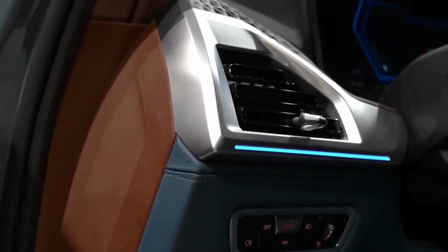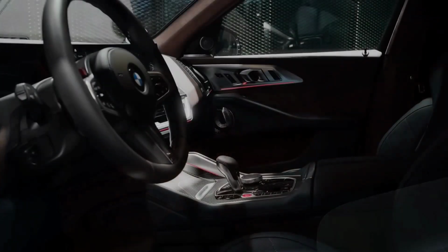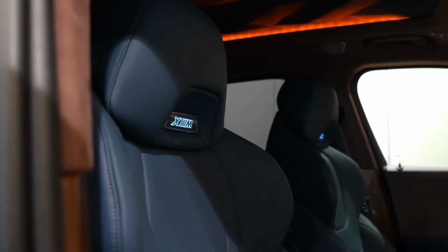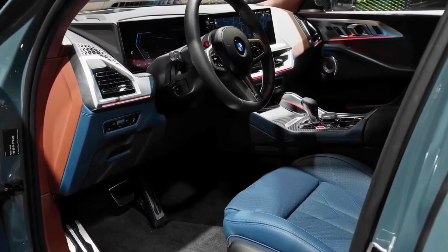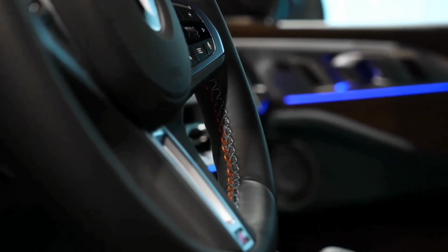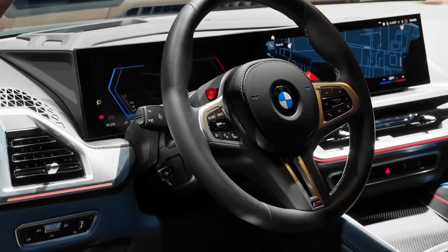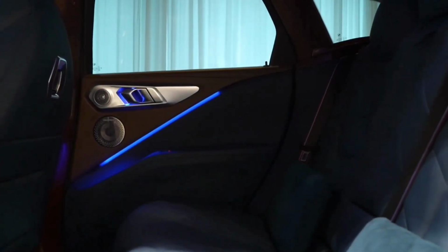BMW's electric intentions are no secret. Part of the XM's significance is that it will be the first plug-in hybrid M vehicle. The powertrain combines an electric motor with a new 4.4-liter twin-turbocharged V8 mill that develops 483 horsepower and 479 pound-feet of torque. An electric motor, powered by a 29.5 kilowatt-hour battery with a usable 25.7 kilowatt-hours, is integrated with the 8-speed automatic transmission and produces 194 horsepower and 207 pound-feet of torque. Total output amounts to a combined 644 horsepower and 590 pound-feet of torque.